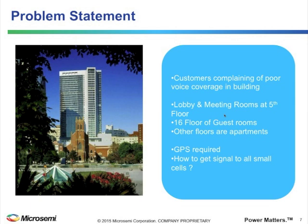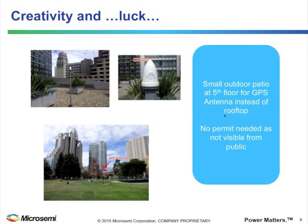This hotel is actually split into two areas. There's a hotel of about 15, 16 floors, and then above that there are apartments managed by the hotel. This deployment is mainly for the hotel rooms, 15 floors of hotel rooms. If you see the tower, it's not very easy to put an antenna on the roof. This hotel was actually in a kind of lucky situation. If you look at the bottom, I show with a red arrow the GPS antenna location. So it's not on the roof at the top. It's on a terrace over the conference rooms of the hotel. So they were lucky to find a location to put the antenna much lower than on the rooftop. You can see the antenna on the terrace.